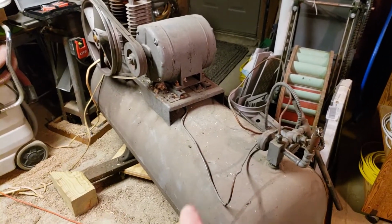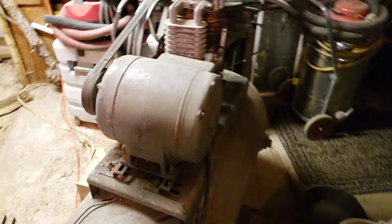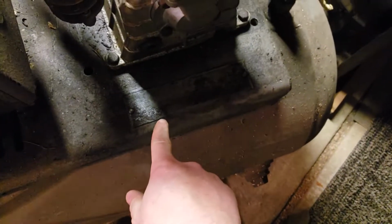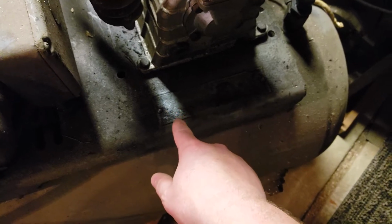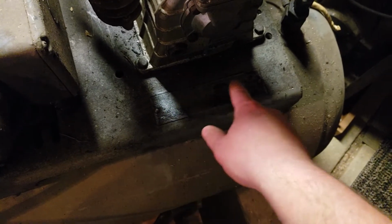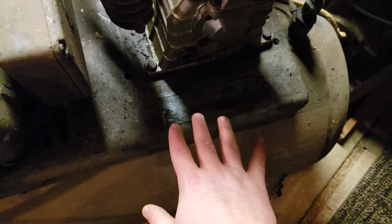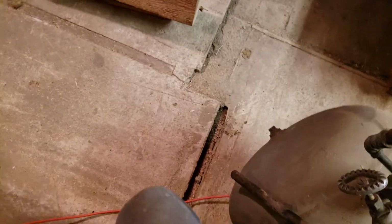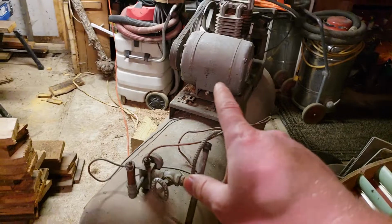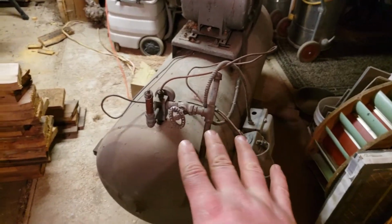And the second thing I had to move is this huge freaking compressor, which I finally figured out what it is. There's a name tag here. It says something American brake pad standard or standard brake pad American. I don't know. Anyways, Kellogg bought them, so this is a Kellogg compressor effectively. I don't know how big it is. I know it's a 2-horsepower motor, runs on 220. But I'd like to get this working for my shop.